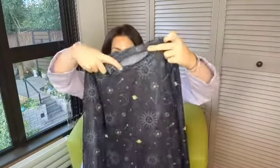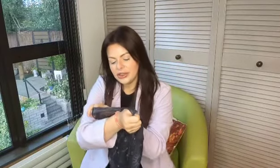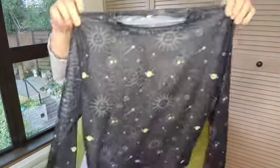So the first item I'm going to show you is my little kind of galactic top that I got. So this is it here. I've always wanted one of these. And I would wear this probably over a black strappy top or something like that. This is from Vinted, but it was originally from the store Romway, and that's on Shein. And here it is, I'll show you up close.